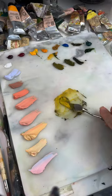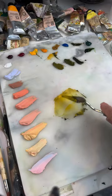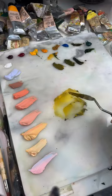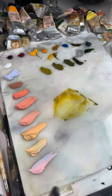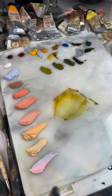Isn't that pretty? Wow. That's kind of right on. Get it all off my knife. I don't want to waste any. Really pretty greens. Wow.